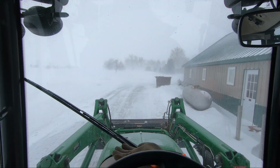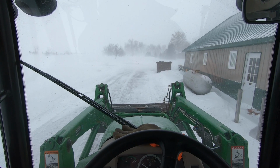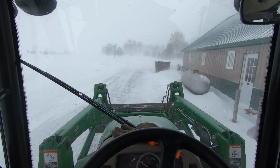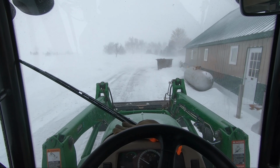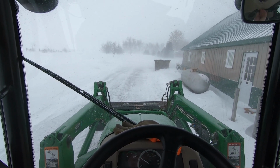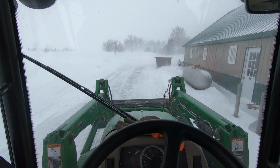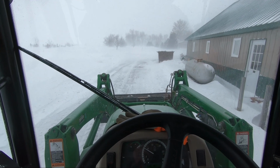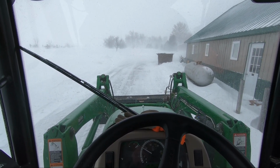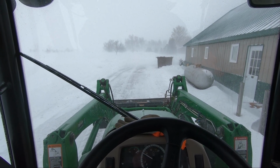You can see the wind cooking around the end of the shop there. We actually have a northeast wind, which is extremely unusual and extremely aggravating. I don't have anywhere to really throw the snow. That is why I was really hoping to wait until the end of the storm to come out here and move some. But like I said, the drifts are getting a little too tall. So I'm gonna have to throw this snow in places where I'm gonna have to move it again when I get done.